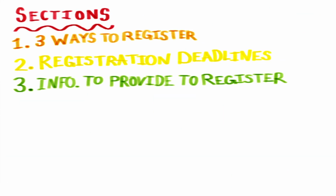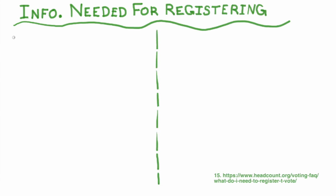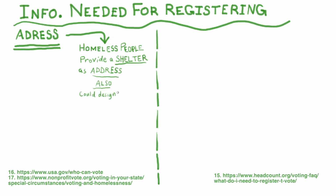What information do you need to provide in order to register to vote? Like with many things in the US of A, it's going to vary from state to state. According to headcount.org, you will usually need some sort of address. Though homeless people can vote, USA.gov, Who Can Vote, provides a link to nonprofitvote.org, which recommends giving a homeless shelter's address when registering. But there are some other options as well for homeless people.